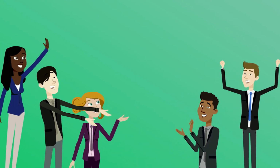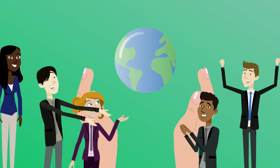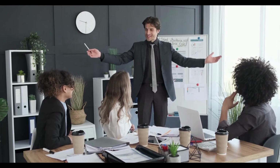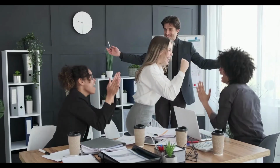If we all tried to implement some changes into our lives by reducing our unnecessary buying and supporting sustainable practices, we can all make a big difference. Congratulations, you have successfully learned about consumer habits and how unsustainable shopping can harm our environment and the planet.